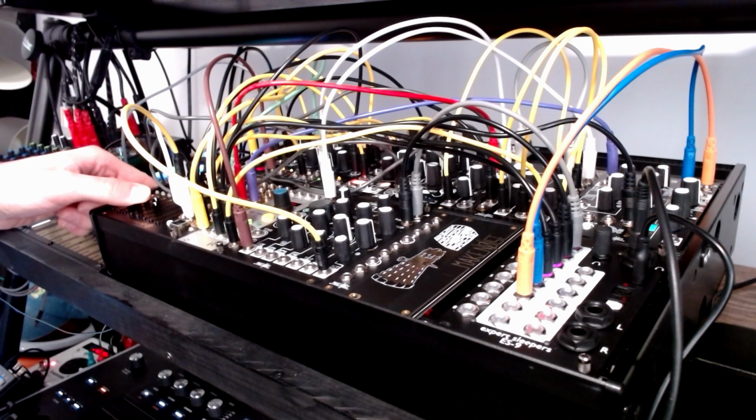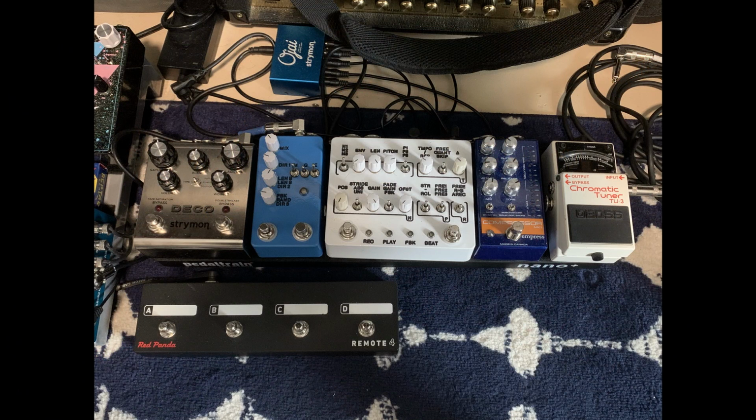I guess I'll go through each section. So we'll start with pedals. For the pedals, it's kind of like two boards. The first board is, I guess, extras. It's weird to say that in context, but it's got a tuner, it's got the Empress Comp Mark II, it's got the Montreal Assembly pair in 856 and Count to 5, and it's got a Deco.